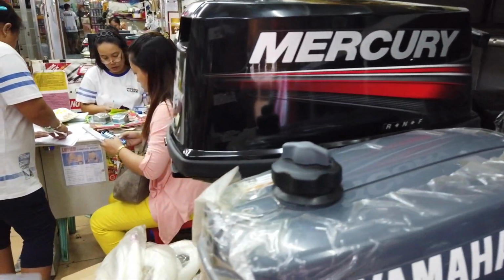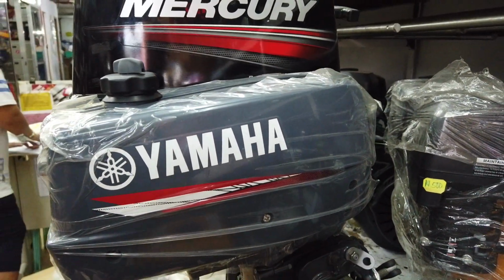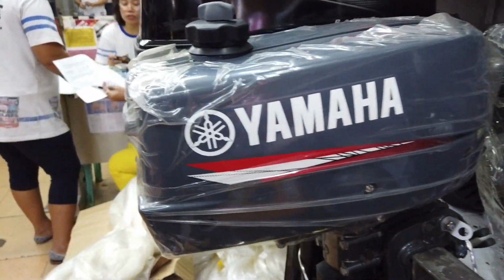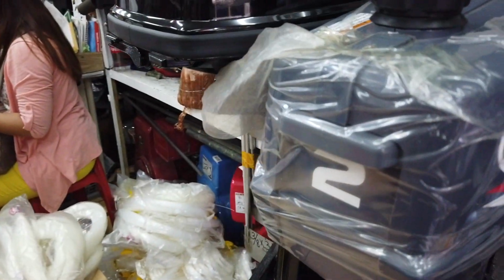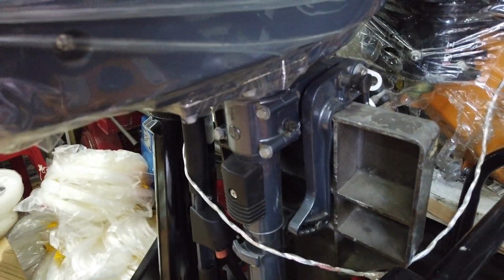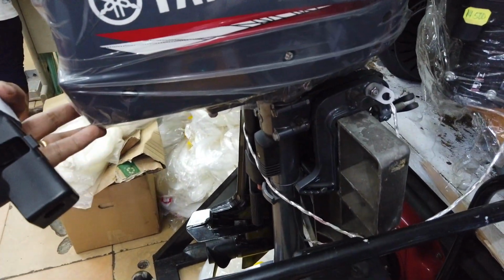pesos. Now you're looking at a Yamaha outboard engine again. Yamaha is smaller, only at 2 horsepower. So you can see it's an outboard engine. This is 35,000, brand new.